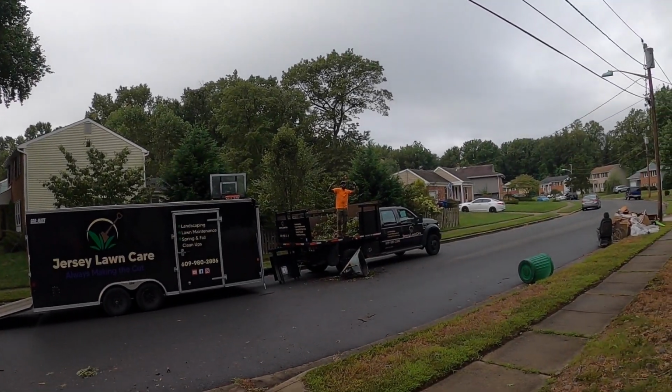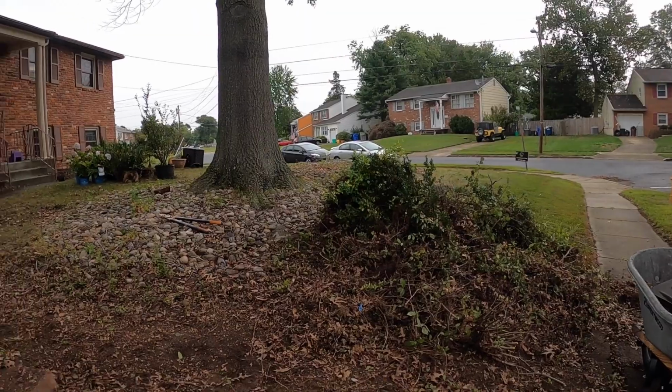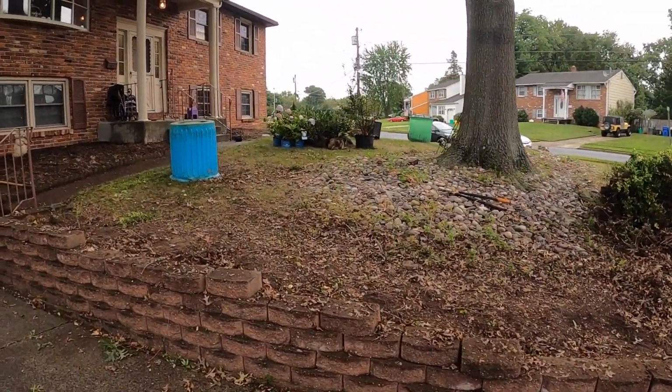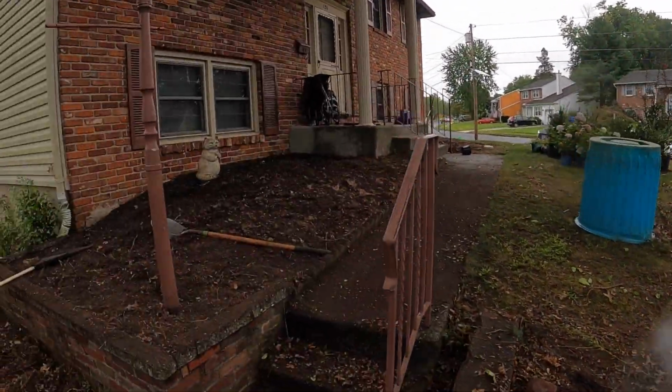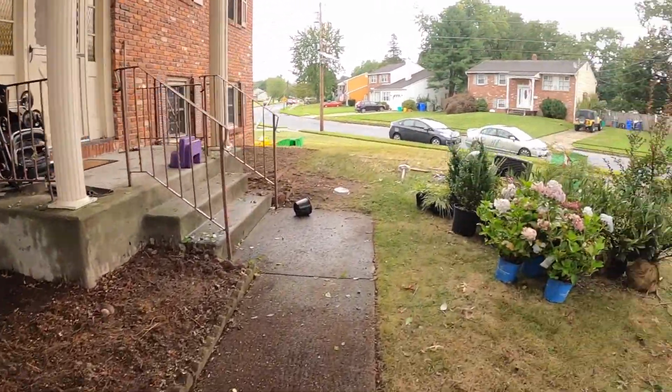All right, Wave Gang, here's a quick check-in. Got my main man T over there, putting all our debris away. Just did our demo for this project. Got all the shrubs ripped out, the ivy. We got a dingo coming tomorrow, so we're gonna remove all that rock. But we're gonna get the plants in now and go cut some lawns.